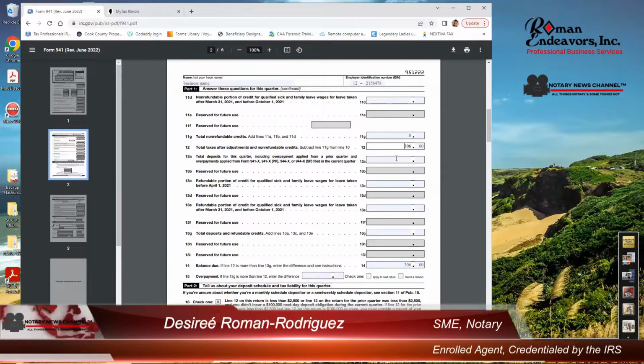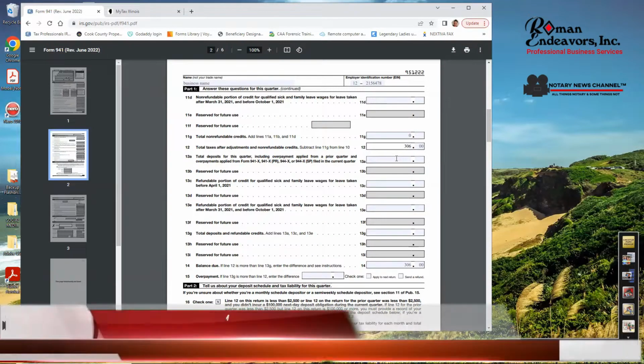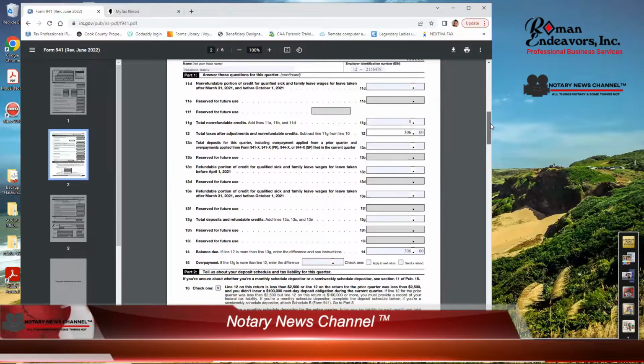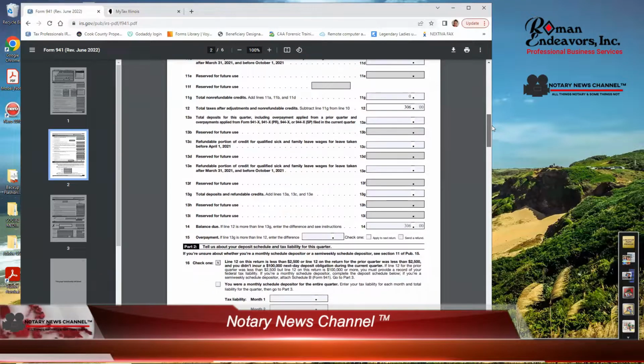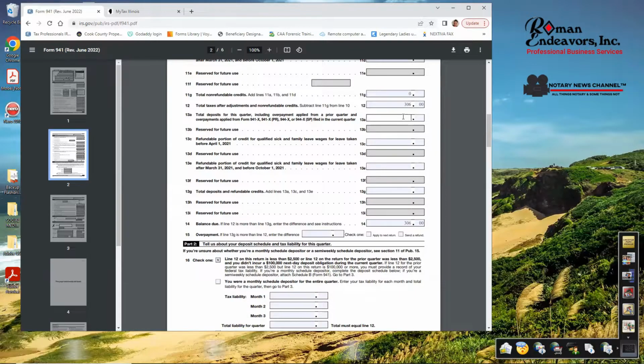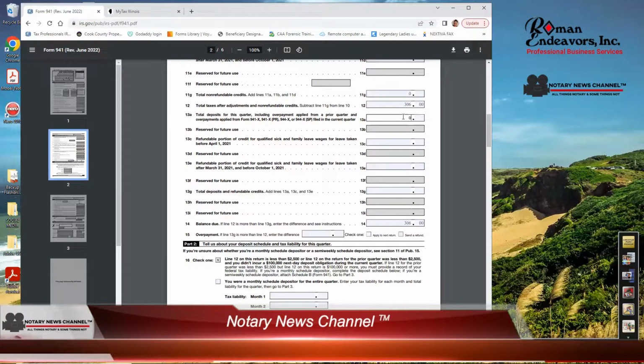And then again, if you made any deposits, it's possible that you prepaid and went online to the IRS payment website and made a prepayment in July or August or September in anticipation of having to pay this tax. So if you made any deposits or payments, you would enter it on line 13A. For me, I did not make any deposits, so it's going to be 0.